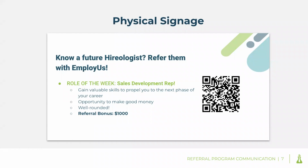And then there's a QR code there. All of the employees are watching this presentation each week, so they can easily pull up their phone, scan the QR code, and submit a referral right there. So it's a really easy way while people are in a meeting to take some action. It's a really easy call to action, whether you're in a training session or a weekly huddle. Those types of things are really easy to get people involved and participating on the spot.